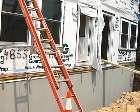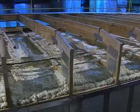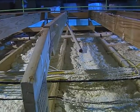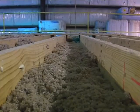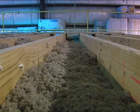I can't remember exactly the depth, I think it was around 3 or 4 inches of closed cell foam we sprayed over the whole entire surface of the attic floor. And then on top of that we added somewhere around 15 inches of blown cellulose loose fill insulation, which brought the R value of our attic assembly up to about a 70, maybe a little bit more.